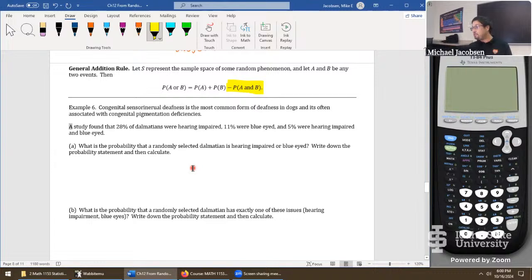So a real study found 28% of Dalmatians were hearing impaired. That is a lot of them. So if you have a Dalmatian, maybe that's why they're not listening to you. You have to use other methods. 11% were blue-eyed. That's kind of interesting on its own. And 5% were hearing impaired and blue-eyed together. So we have two events, but three different probabilities we have to take care of. Best way to deal with all this is just to start organizing. So first event is hearing impairment.